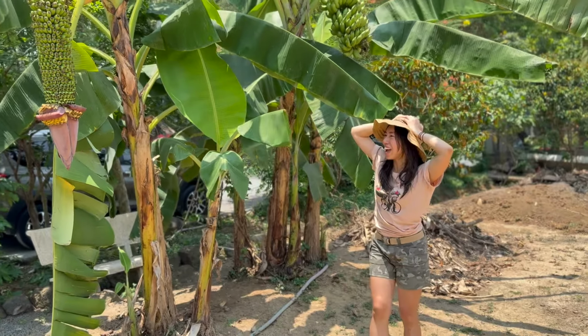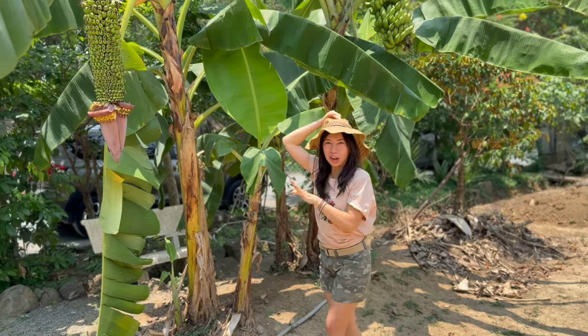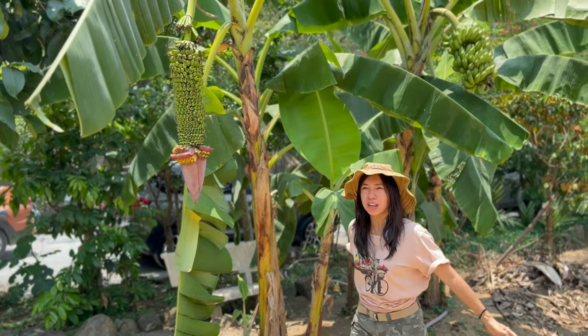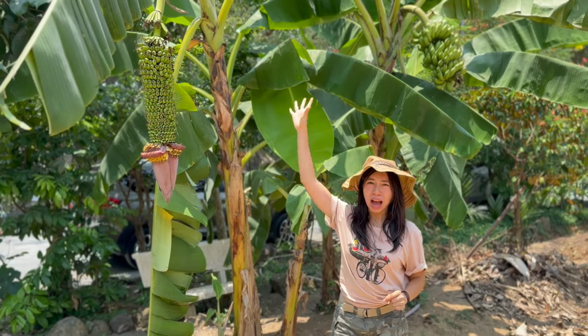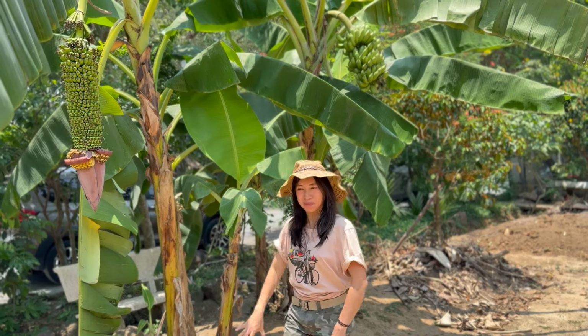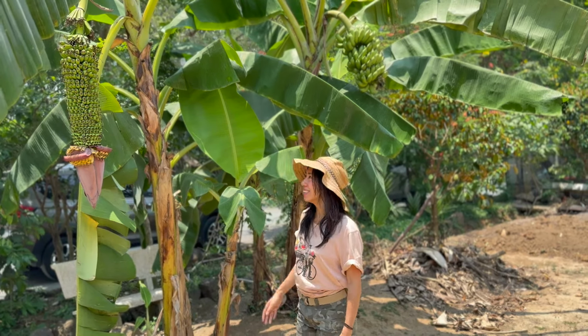It's so easy to hack away, but it doesn't really work out for my space. As you can see, in a small space, this would take up a whole lot of room, whereas if you get a banana that grows up high, it takes up less room on the bottom so that I can plant more things on the bottom.